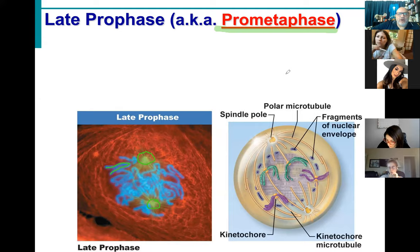But notice one other thing as well. Not only is late prophase about coming to the end and completing these three processes, but remember one other big important thing happens during late prophase. And that is some of our spindle fibers are going to attach to the kinetochores of our chromosomes.